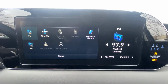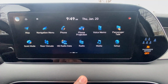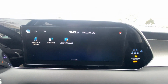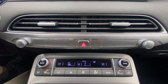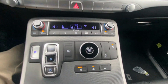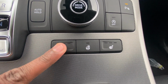We have AM, FM, XM, along with Bluetooth audio, Apple CarPlay, and Android Auto. There's just a quick walkthrough of all the shortcuts, and that's our homepage there. And then down here, those buttons, volume, tune, or radio station controls there. And then down here, we have our dual zone automatic climate controls. And then we have that heated seat toggle for the driver and front passenger, as well as the heated steering wheel toggle. We can just hit the buttons for that, and then three stage for these heated seats.